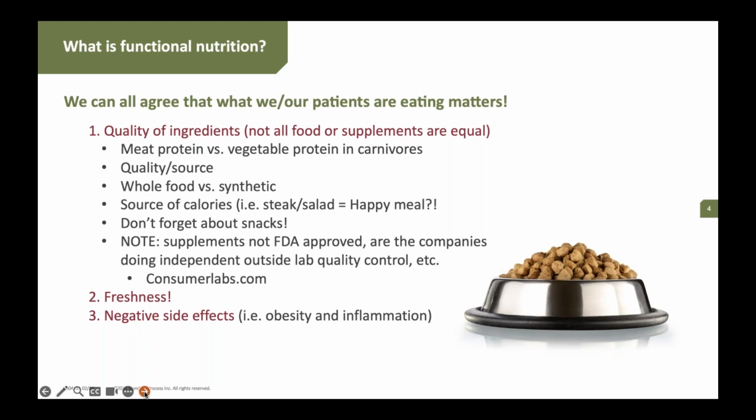We can look at all sorts of different pieces of quality of ingredients. If you're in small animal medicine, we are feeding mostly cats, which are strict carnivores, and dogs, which are opportunistic carnivores. That means they're not omnivores like we are. They are truly carnivores, except they're opportunistic, which means if they're starving to death, they'll grab apples off the ground, right? But the fact is they are meant to eat meat proteins.